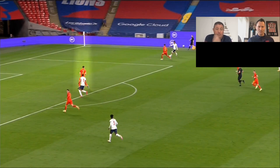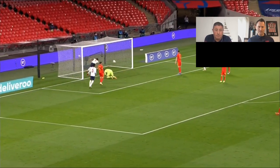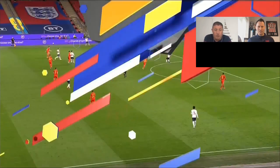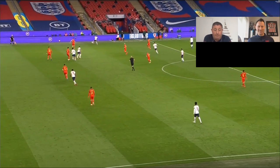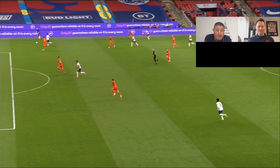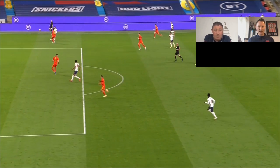So if we just move on then. Brilliant. So I think when we were looking at this workshop, Steve, you talked about him being on the bobble, which is a great phrase, a great terminology. So you look at him here, like we say, he has that little look there. Now he knows where he wants to be. He's in that triangle. Now he's on the bobble. As Jack Grealish has got the ball, he's in a situation now where he needs to be patient. If he goes early, he doesn't receive the ball. If he goes too late, he doesn't receive the ball. So it's just that waiting situation. So if we move it on.